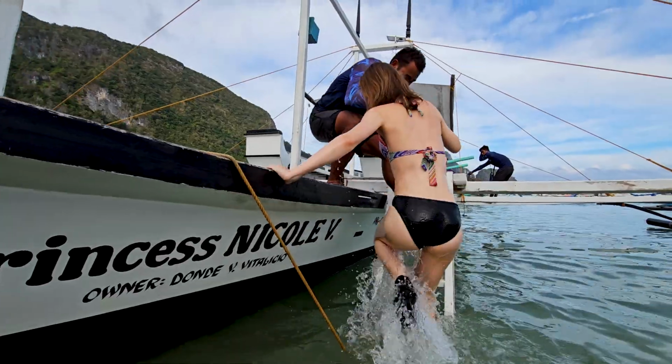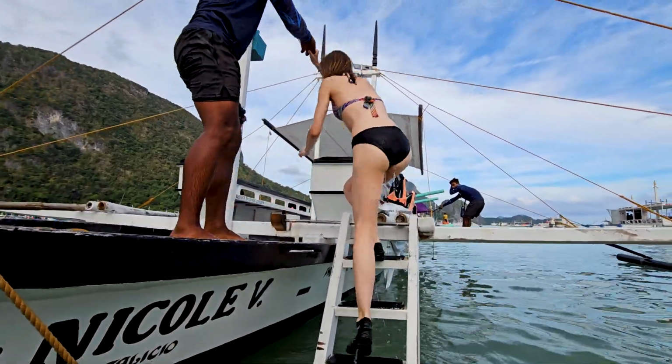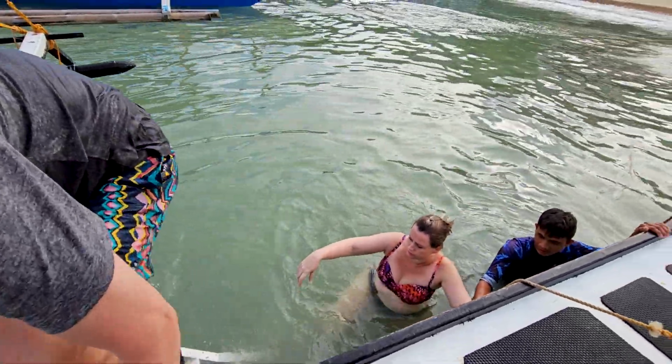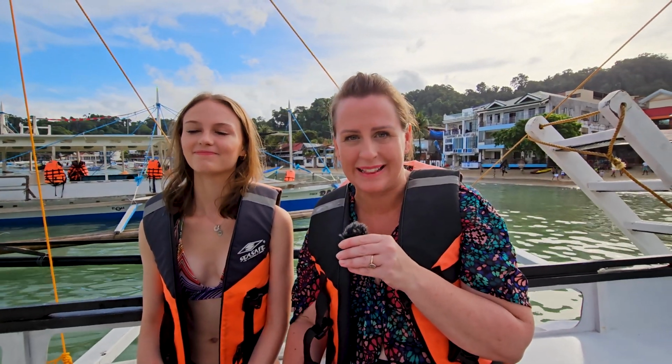That was quite an entrance to getting on our boat. He said our boat's over there. I was like, okay, how do we get there? Where's the kayak that's gonna bring us there? And he's like, no, we're gonna walk. I'm like, what? I had to walk in water that was up to my chest. That was a little bit freaky. The water is not very clear here, so you couldn't see anything.